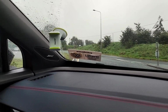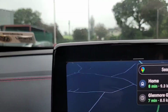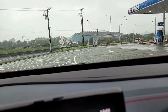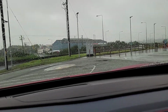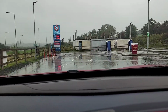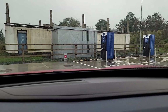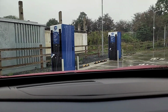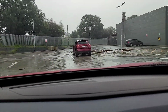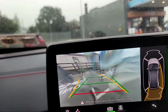So folks, we're just coming here to it now, and we'll just have a look and see, where are they? Inver, Sleeveroo Junction, just outside Waterford, on the N25. Here they are, I see them here. Yeah, they look fairly substantial pieces of kit. Both of them are vacant, and both of them are turned on. So, okay, let's have a look. I'm going to reverse in here now to one, and we'll just see what it's all about.